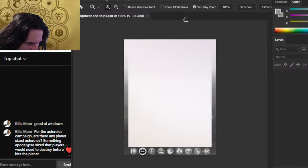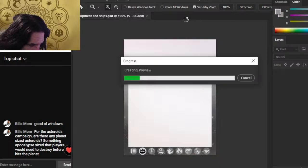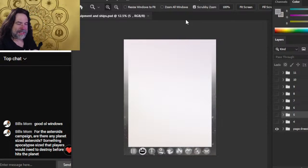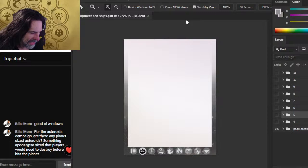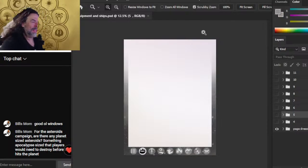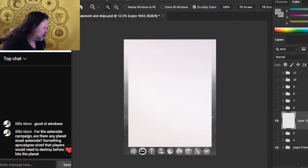What's up? Yeah, okay. Are there any planet-sized asteroids? No. Sometimes apocalypse size. The planet itself is 8,000 miles in diameter. There are chunks of rock that are hundreds of miles across, but not thousands of miles. Maybe I'm just splitting hairs. Moon-sized chunks, yes, but not in the orbit that they're at. So I'll just use this as a quick doodle.